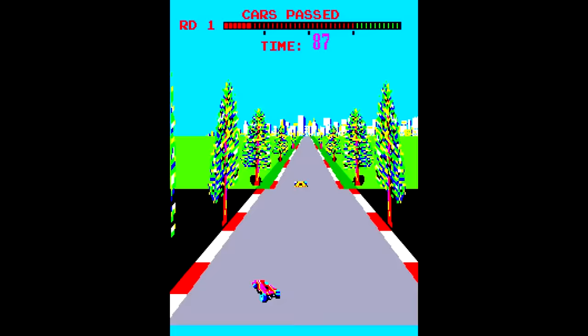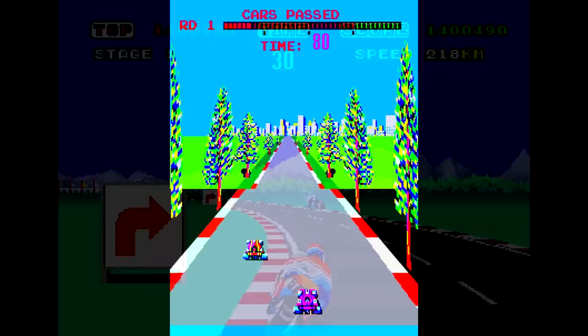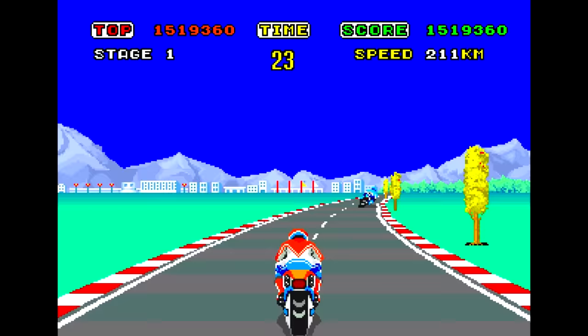The advent of 16-bit arcade hardware brought about more colours and the ability to shift more pixels than ever before. Truly, a new era was beginning. And Sega's superscalar tech in the mid-1980s blew everything else out of the water.